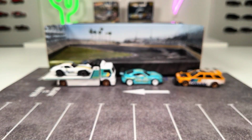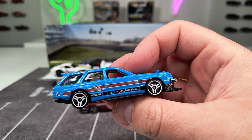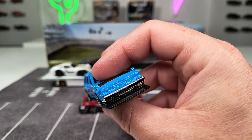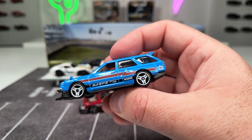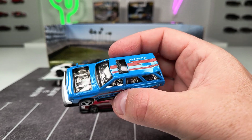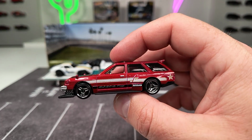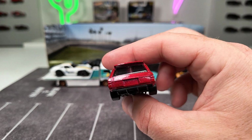Let me show you the other versions we've seen so far. These are the mainline versions, by the way, in blue, without any front or back details. Doesn't look too bad. Comes with these tri-spoke wheels. Same thing here in red. This version even looks better in my opinion.